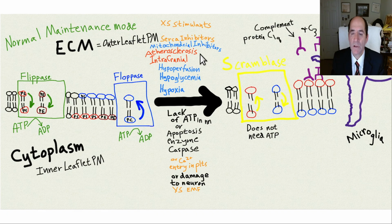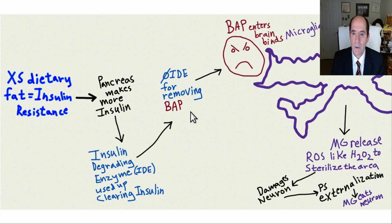Other things can cause problems if you can't make ATP because your mitochondria are inhibited, or if you can't pump out calcium from the cytoplasm as fast as you want because the SERCA pump's inhibited. Excessive stimulants mean that more and more glutamate keeps pouring in, so everything has to be even more intensely working in order to keep that calcium in the cytoplasm from getting too high.